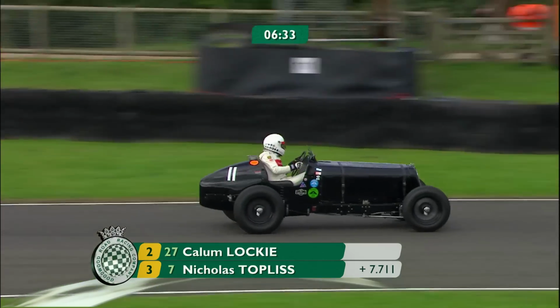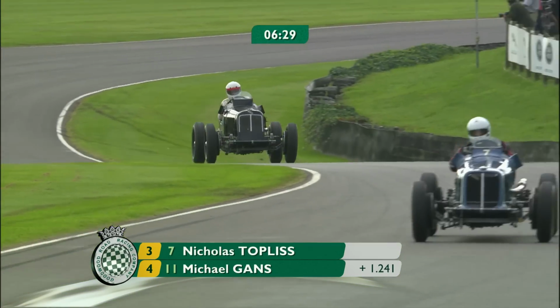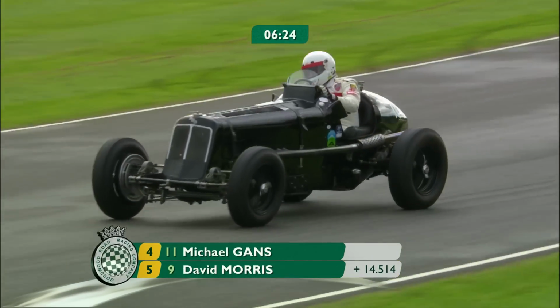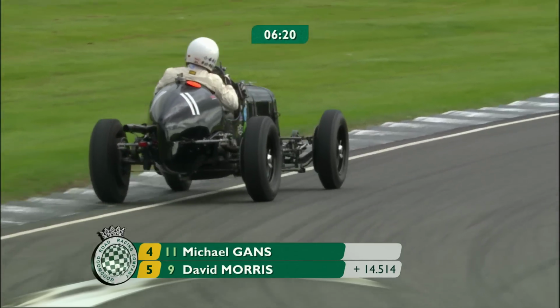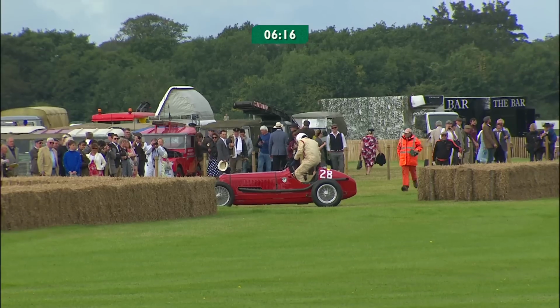Michael Gans in the 1500cc ERA has got to do it all over again to close in on David Morris ahead of him. He has the speed to do it, but every time they get to traffic he seems to have lost out. But certainly that moment going around the Parnell MG had to come right off the power, and that has given a little bit of breathing space to Nick Topliss.